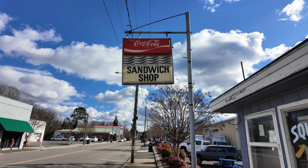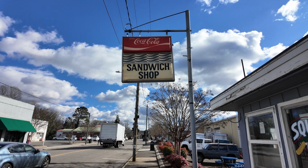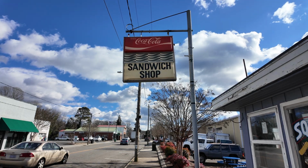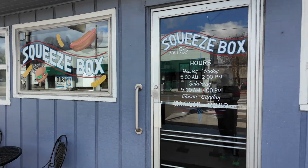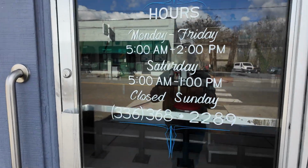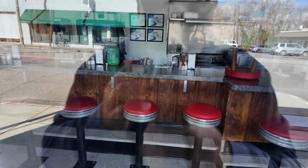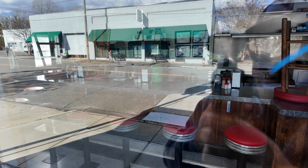Let's go in and order us a burger or a good foot-long hot dog or something. That's just what this reeks. That old school Coca-Cola sign up there just says sandwich shop on it. But this place here is actually called the Squeeze Box, and I can only imagine what kind of food this little diner serves. I mean, look at those stools in there. This would be so cool. Go in there and just sit down and have you a burger or something.